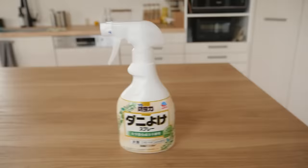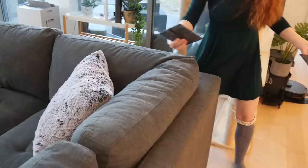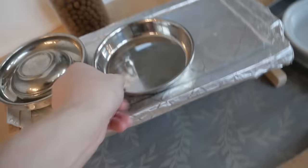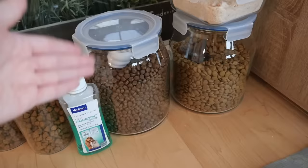I hand vac our sofa almost every day. We got dust mite sprays. We got dust mite desiccant pads to put in everything fabric in our house. We got the plastic dust mite protectors for our mattresses and our duvets and our pillowcases. Our beds are like sleeping wrapped in plastic. I sweat so much at night now. They also only ever eat out of a bowl once before we put it in the dishwasher. We clean their food containers every time they empty.